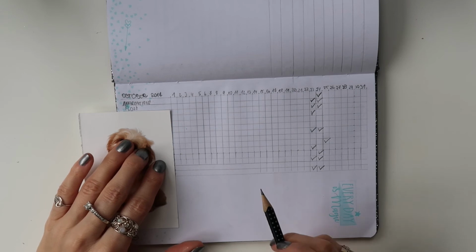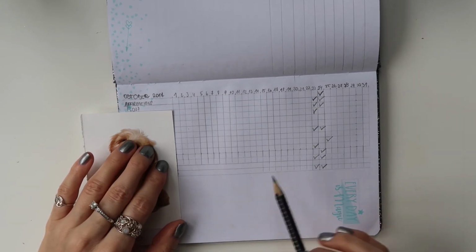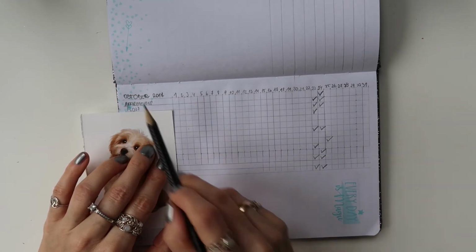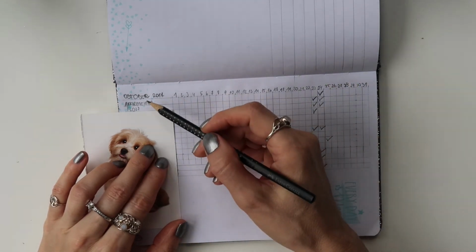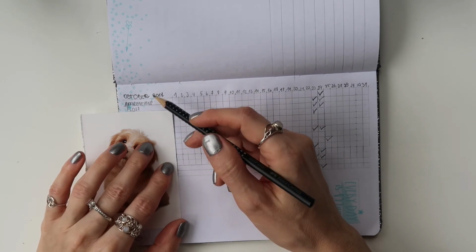It's, in my opinion, one of the most useful things in this whole journal, and I'm really fond of it already. So what you have here is basically a table for the certain month with the dates, and then you write down things that you want to do either daily or on a regular basis.